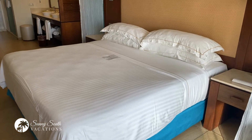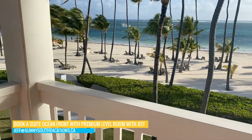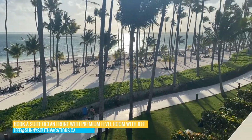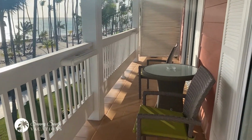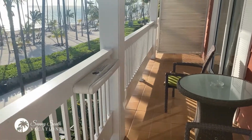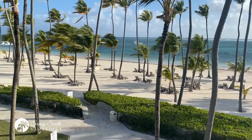This is the bed. I'm eager to take you out to the balcony. I'll get to the washroom here in a moment, but this, oh, if you're coming to Bavaro Beach, this is what you want. The beautiful beach and the ocean are steps away. It's morning time, you've got the sun rising. You got 2 chairs and a table. It'd be lovely to get out here in the morning and watch that sunrise with a coffee, or perhaps you want to watch the sunset in the evening with your favorite beverage of choice.